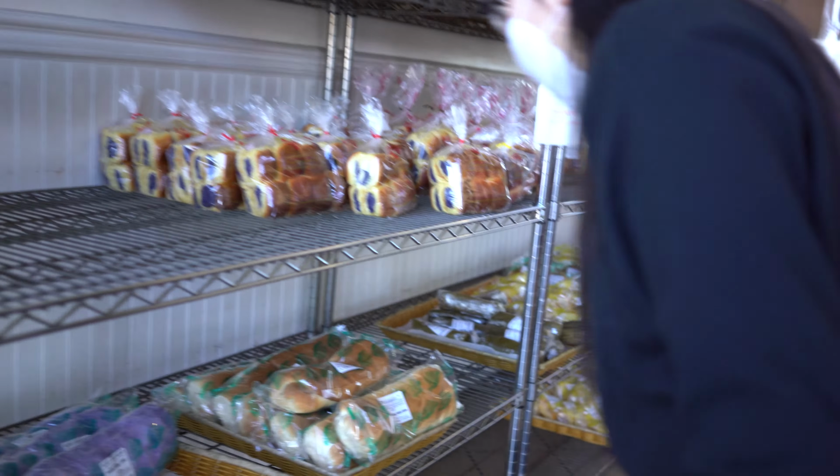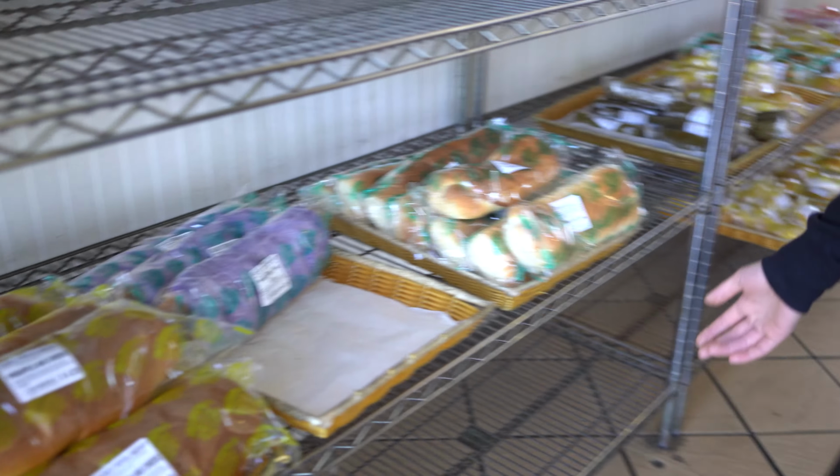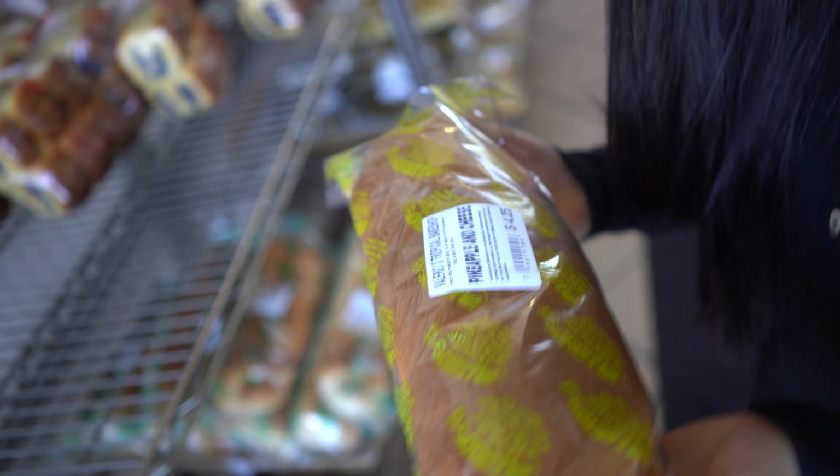What was the question? How is this only $4.25? That's what I'm saying. Just feed a family of 4. This is basically why I was fat when I was in middle school. $4.25 for this whole loaf.